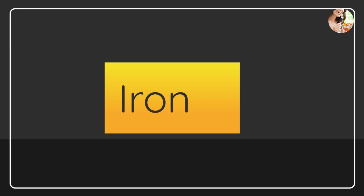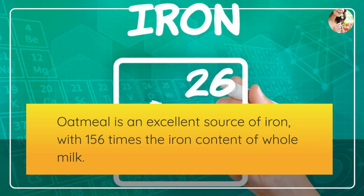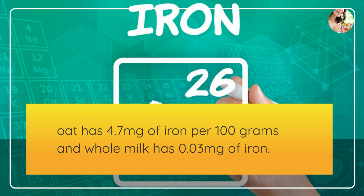Iron. Oatmeal is an excellent source of iron, with 156 times the iron content of whole milk. Oats contain 4.7 milligrams of iron per 100 grams, while whole milk contains 0.03 milligrams of iron.